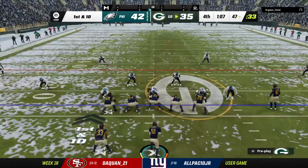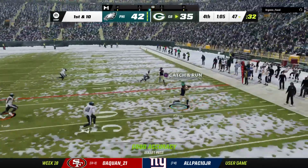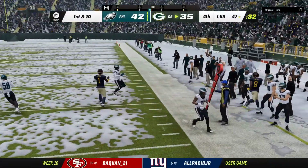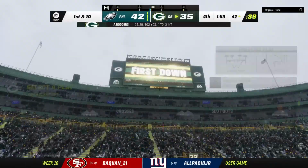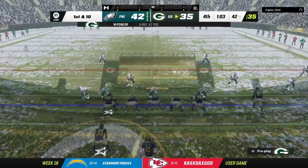About set to get this drive started. The Green Bay offense at the line. A long drive last time out for this offense, Charles. If you remember, they started basically in the shadows of their own end zone, marched it down the field, and a lot of that was through the passing game.